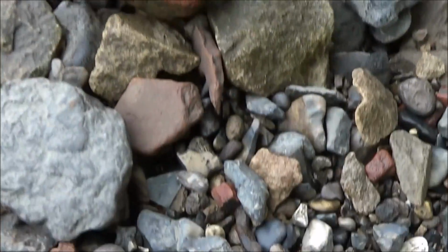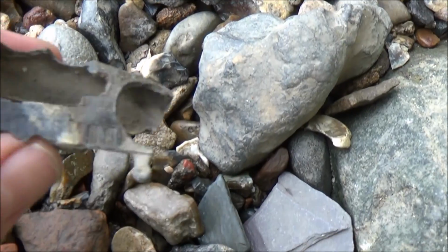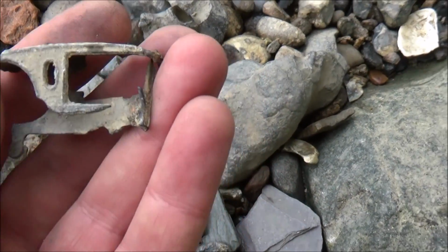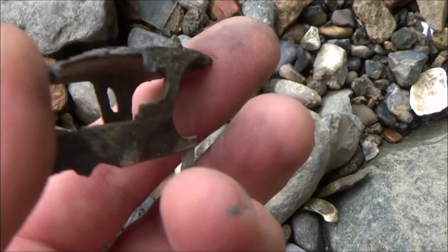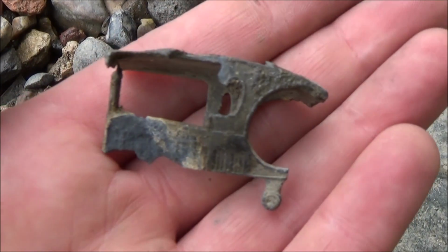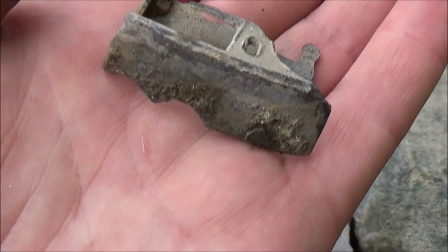So I've just spotted what looks like a part of a little lead toy. It looks like it's part of a lead, possibly a car. I mean, there's not much of it left, but still. Here we are.